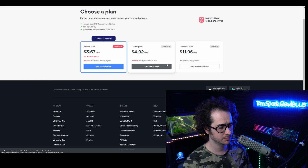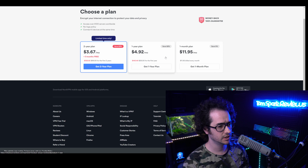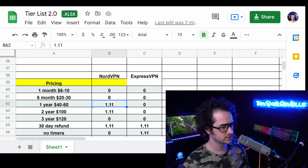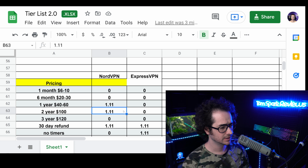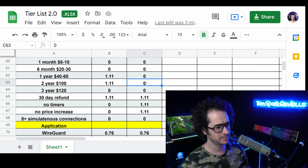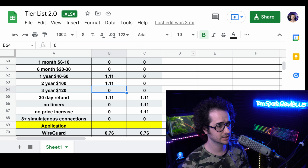But it looks as if the 1 year plan is going to be $59, at least for now. They could change it later on. So $59 for the first year and then $59 after that. So they do still fit within this asking price. For 2 years, NordVPN is going to be around $99, and then respectively after that, $59 per year. So they do fit here as well. ExpressVPN is $100 a year, and 2 years is going to be roughly $200, so they don't fit there. In terms of 3 years for $120, Express is definitely not going to fit that, and it doesn't look like Nord will fit that either, so both of them are pretty equal here.